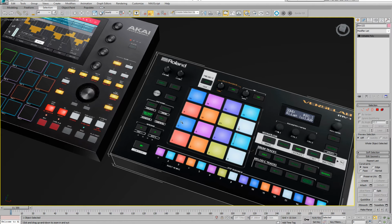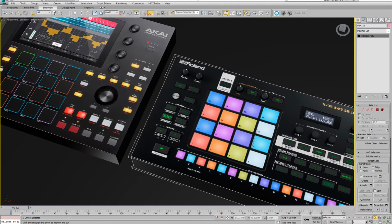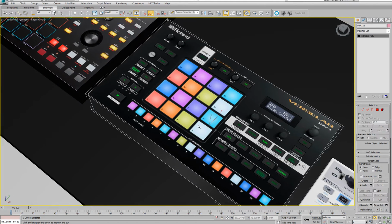So with that, I've made a load of boxes basically and mapped on photographs of the various things that I have. Elephant in the room, the Verse Lab, I don't have that yet, but I'm looking at it, so it will probably get done.